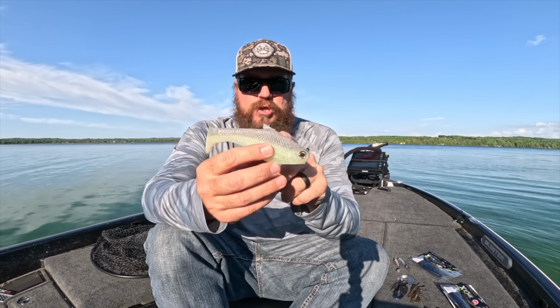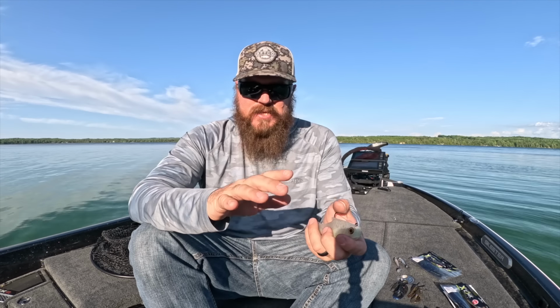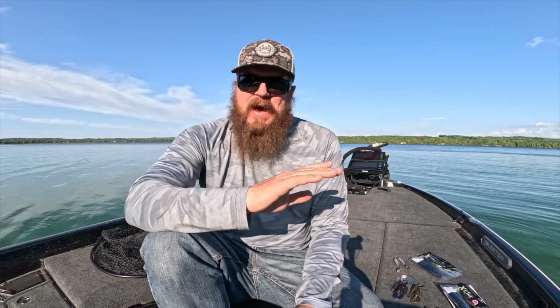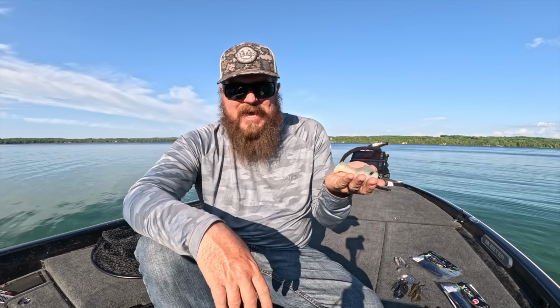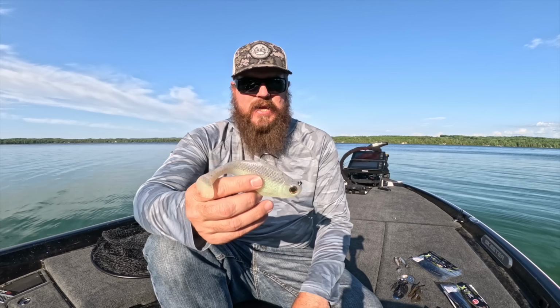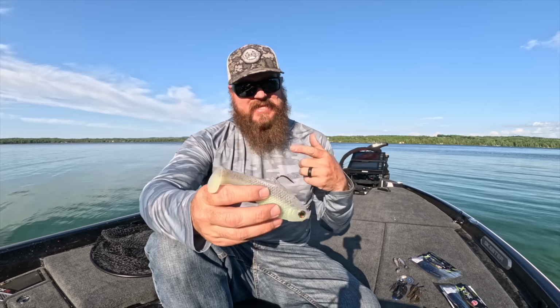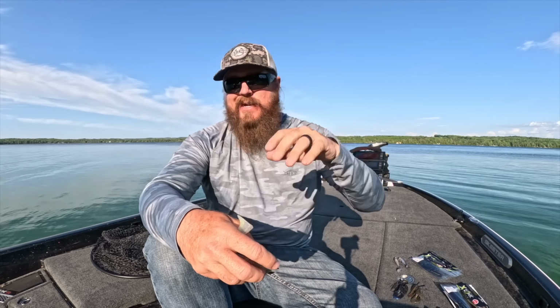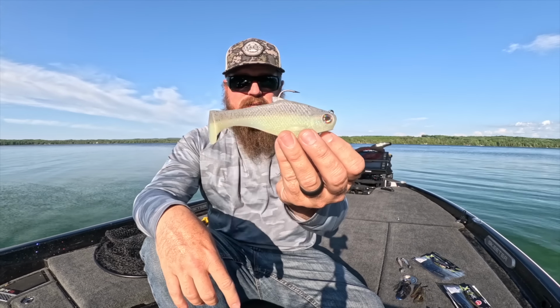And then last but not least, from Bull Shad, this is the burrito. This is the 5-inch burrito, not the 6-inch. All through early summer, that 5-inch is my bread and butter. I love this bait. This is our tactical chartreuse shad color, the tactical gizzard shad, tactical shad. Those 3 colors are amazing. But that tactical chartreuse shad, I destroy with this color on the Tennessee River this time of year. It just catches them. But again, that 5-inch has been my confidence.